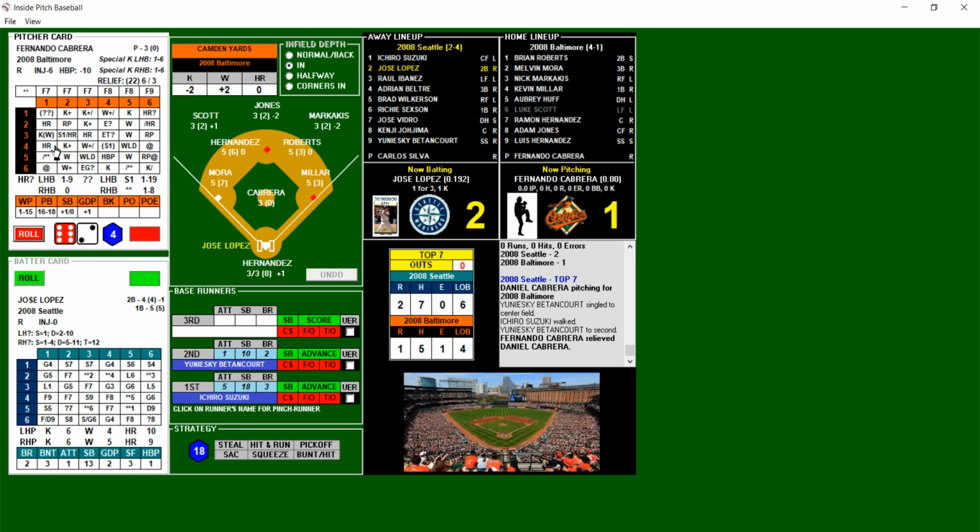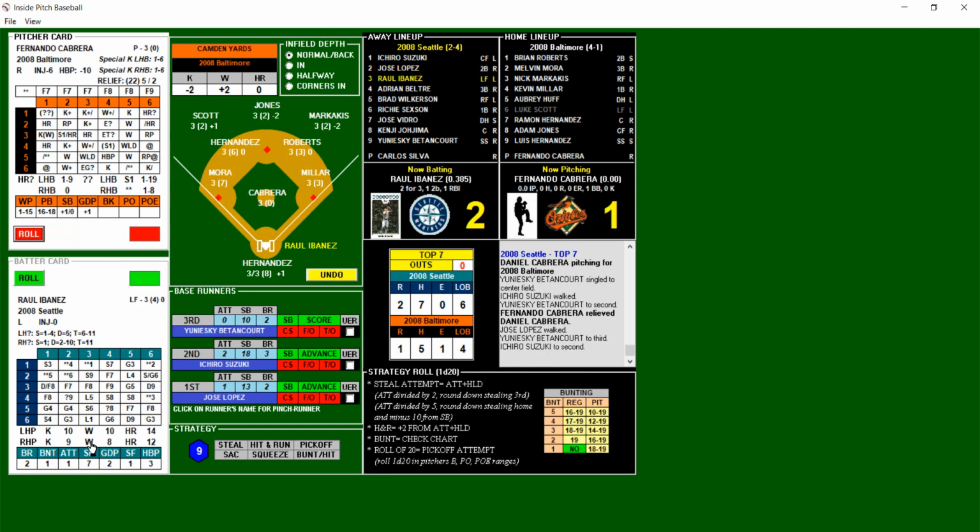Here's the pitch. And that is going to be 2-6. That's going to be a walk plus. That's a 17. That's a 4. And he loads the bases.